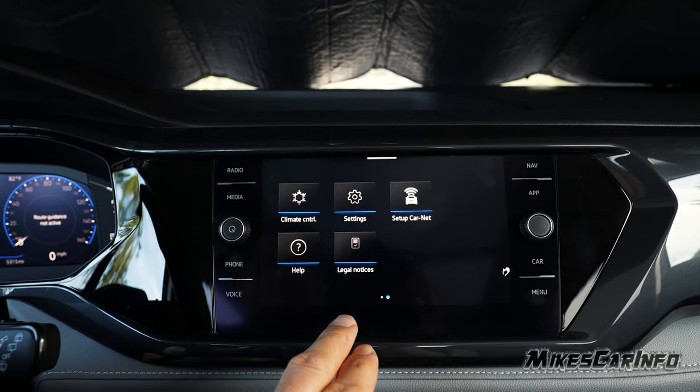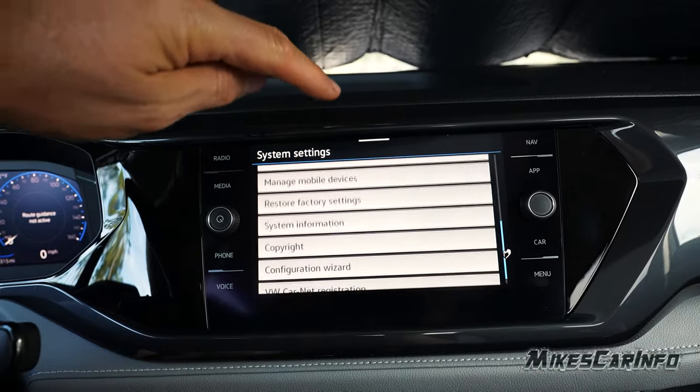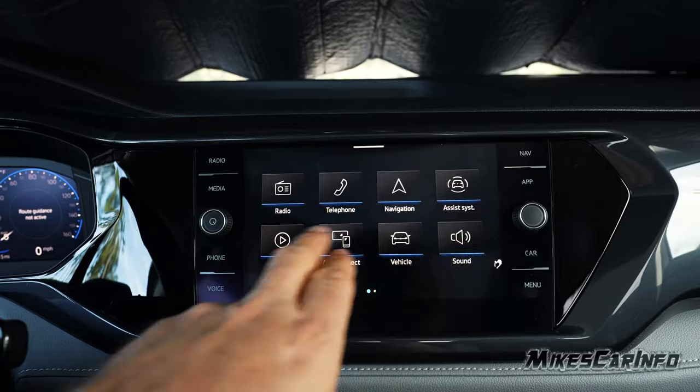All right, let's go back here. You go into the settings and set up all the different things that you want to set up in the vehicle. And this is all when you first get it. You set it up the way you want it.